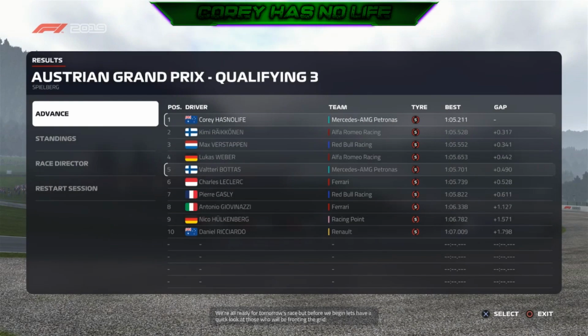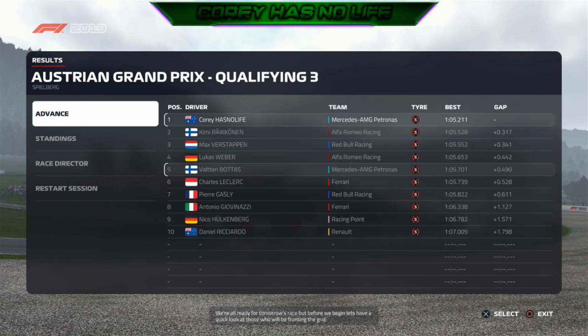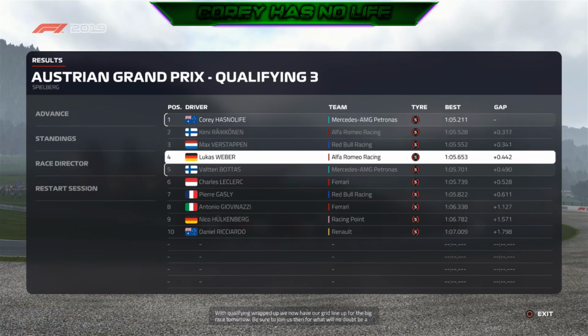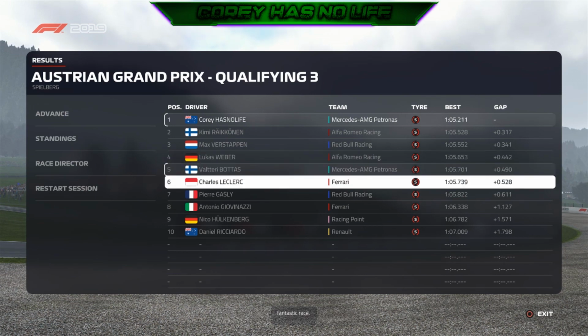We're all ready for tomorrow's race, but before we begin, let's have a quick look at those who will be fronting the grid. So we've got ourselves Mercedes on pole. We've got Raikkonen, Lucas Weber, Max Verstappen sitting in 4th, Valtteri Bottas sitting in 5th, and then Charles Leclerc starting out of a fantastic P6 here. With qualifying wrapped up, we now have our grid line up for the big race tomorrow.